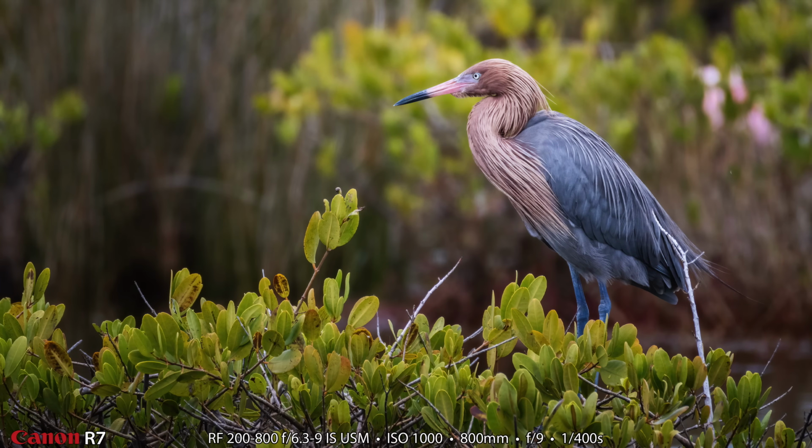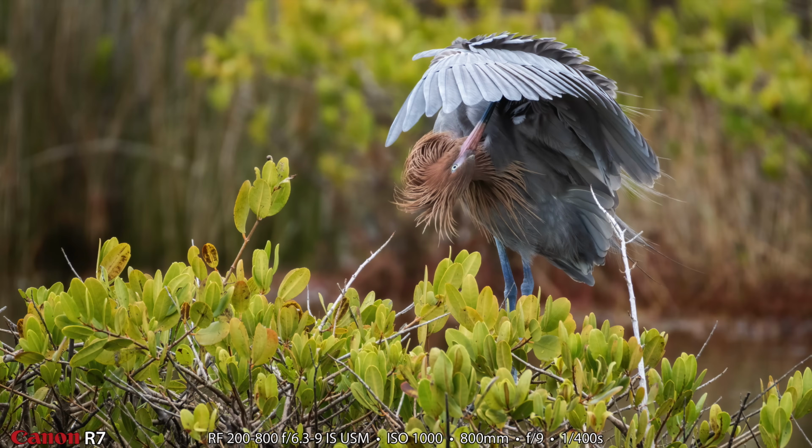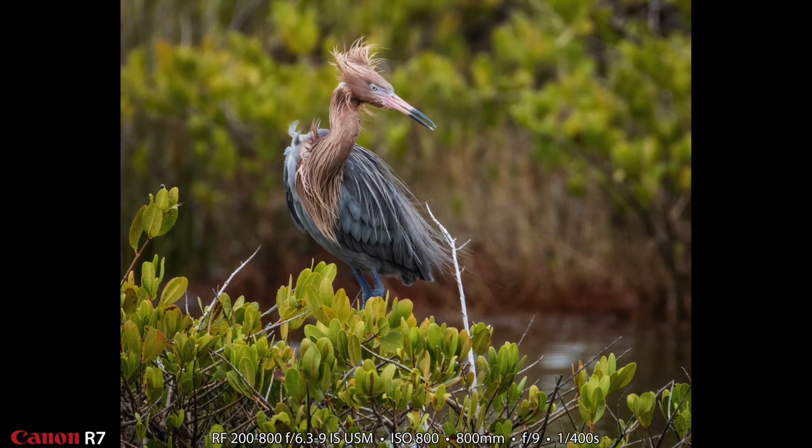These are 800 millimeter shots, wide open at f9, that I made of the reddish in the distance on the mangroves. And here's the same bird. It's taking a look at its undercarriage there to see how its feathers are doing. And it was windy that day, so in this next shot, it's got its head turned and the wind is blowing its feathers up. So I thought that was really cool. But look, all those were at 800 millimeters.